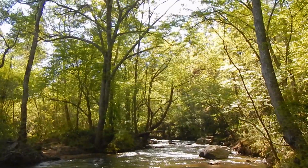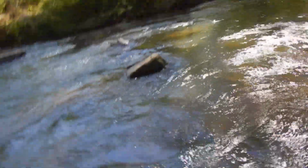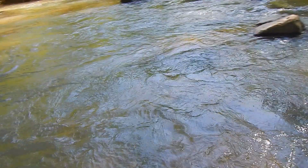What you like to see right here, whole lot of gravel, not a lot of silt. There is some sediment in the stream, don't get me wrong, but one of the reasons undoubtedly why this is such a good Tallapoosa bass stream is because of the forested watershed, which you can see there, and the lack of sedimentation, which pretty much go hand in hand.